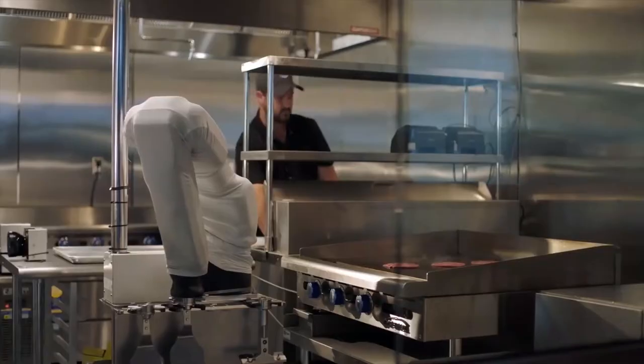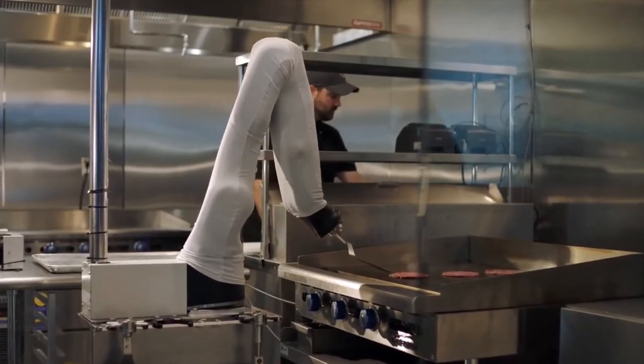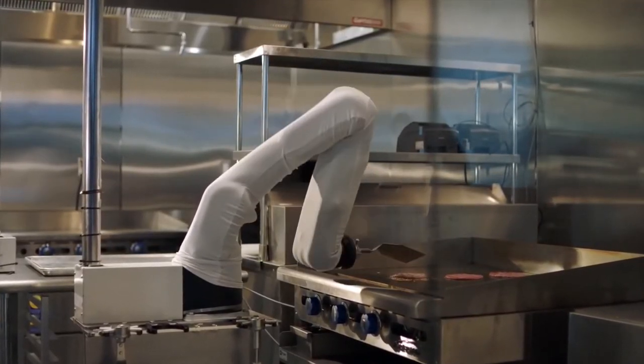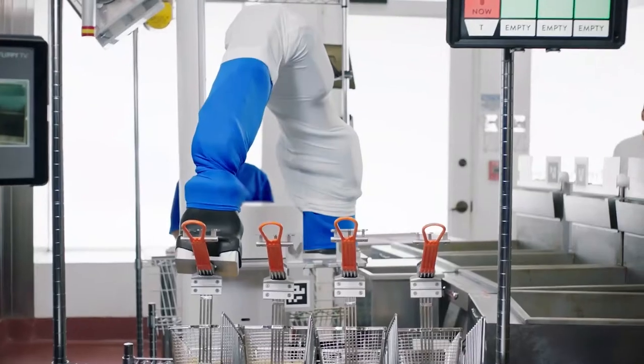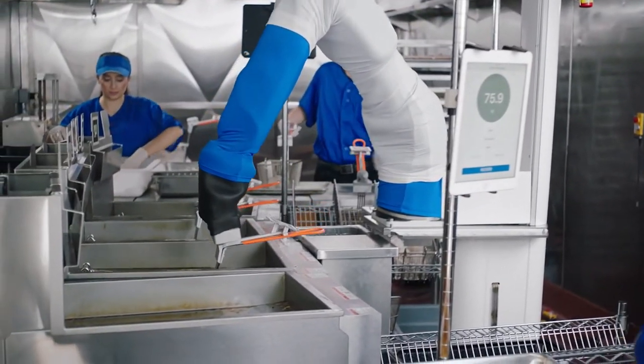The kitchen environment doesn't need to be changed for this solution, which is awesome, because there's so many other solutions that have conveyor systems that take up a lot of space. Flippy can be integrated into an already existing kitchen, which gives it an advantage when it comes to adoption. As usual, the raw food preparation is not done by the robotic solution. But let's be honest, those tater tots are probably not made in-house anyways.